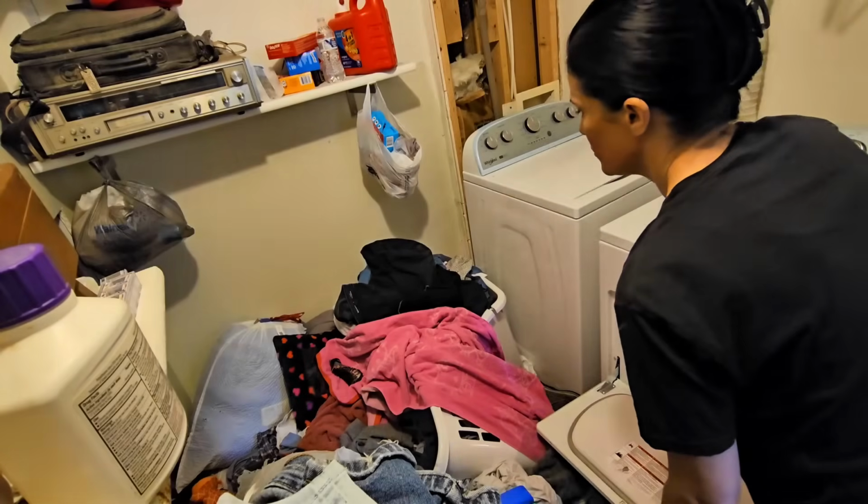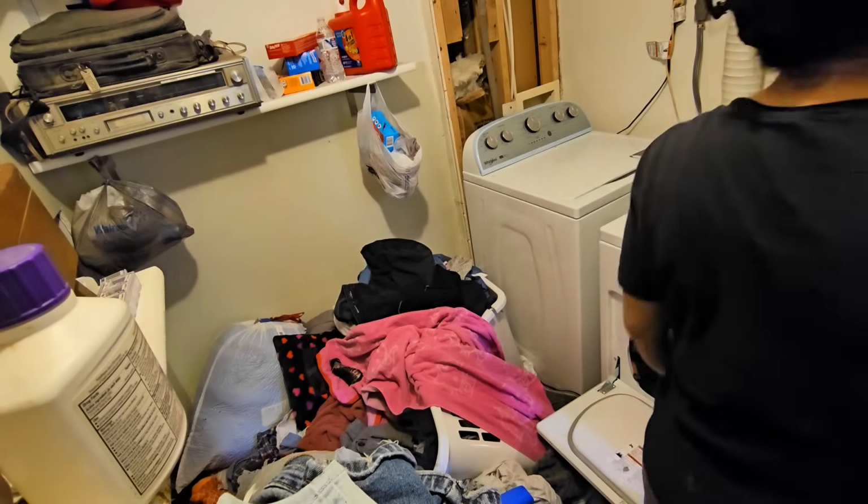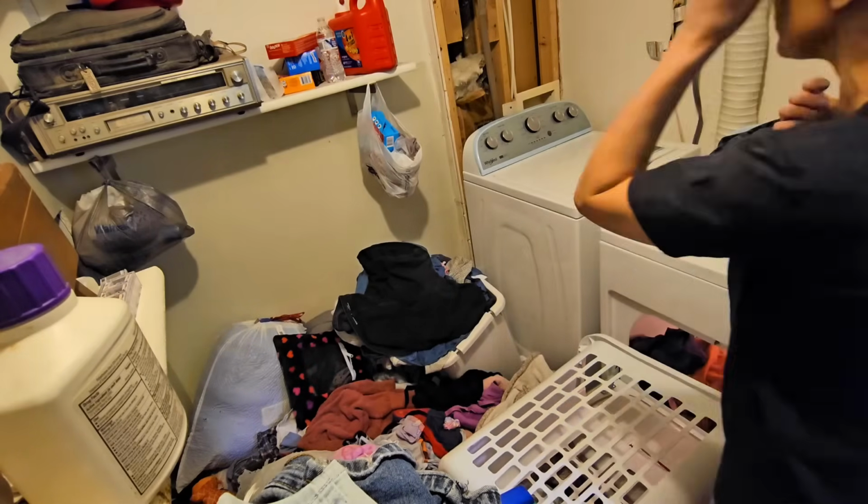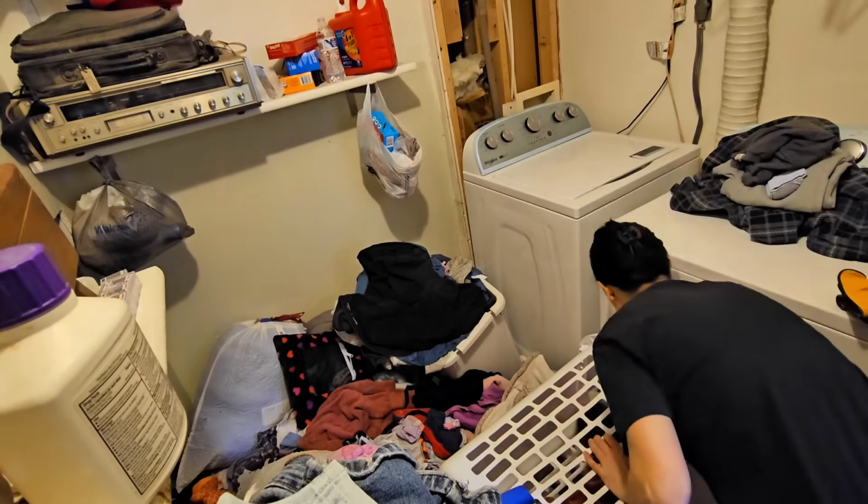So what she told me was everything in the white trash bags could either be donated or just tossed, and then everything else could be washed. So that's what I'm going to do, is start chipping away at this.